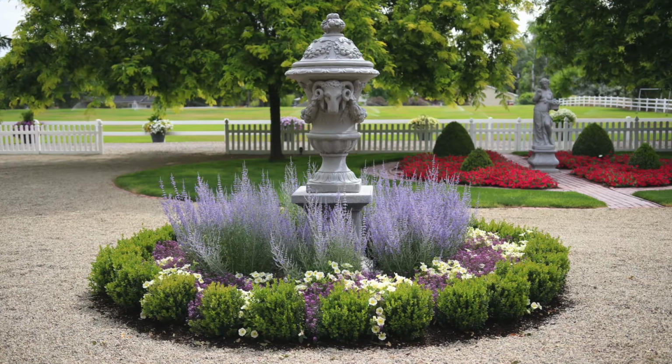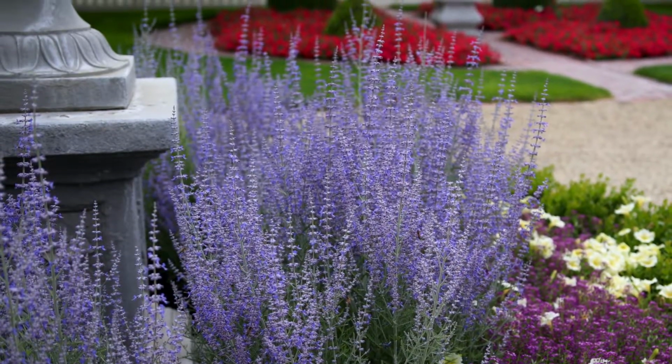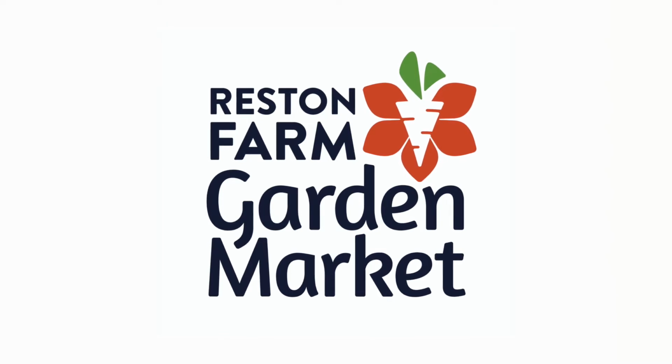And I just love the fact that they require so little from me out in the garden, but yet they give so much back. And because they're the 2020 perennial of the year, they should be readily available. You can find this plant at Reston Farm Garden Market.